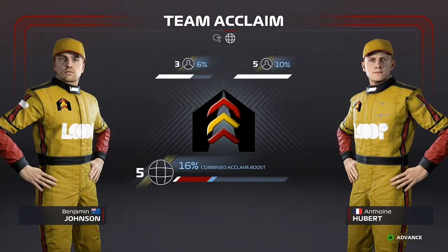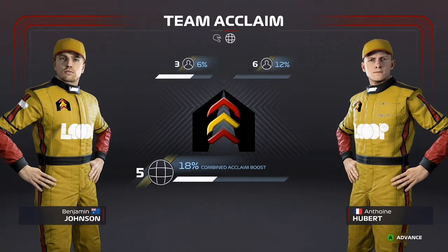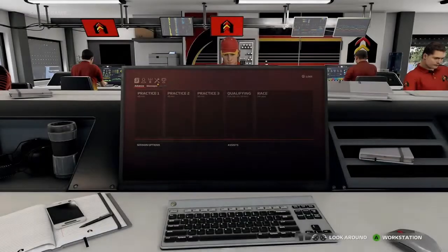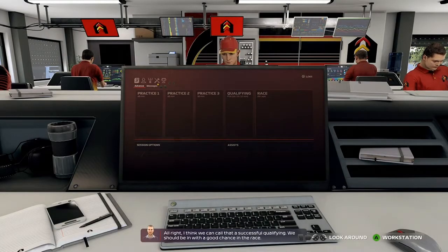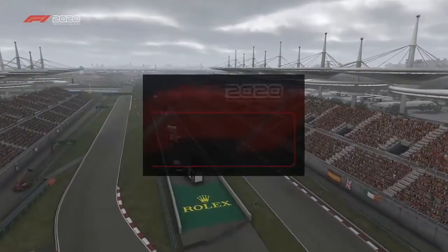Onto our team acclaim. I'm about halfway through level 3. Antoine finally goes up to level 6. And we're about a third of the way through level 5 for the team. So here's Jeff congratulating us. Successful qualifying, we should be in with a good chance for the race. Well, we will see, Jeff.